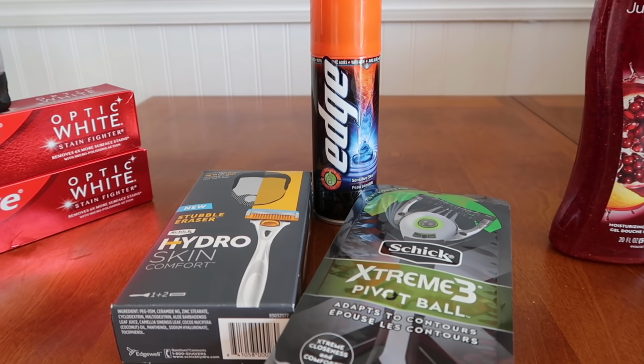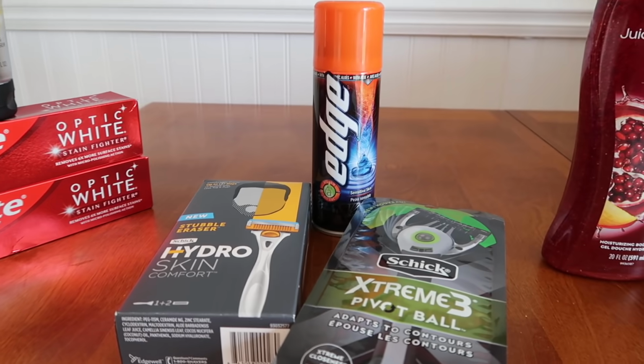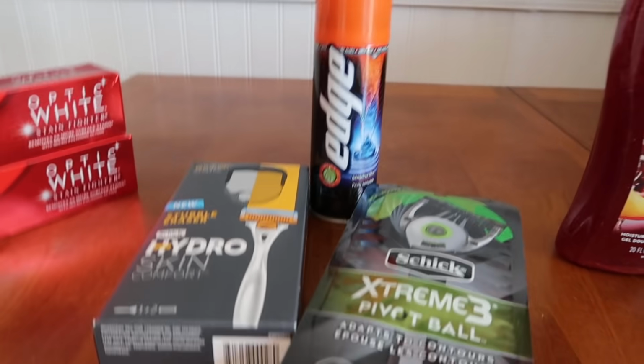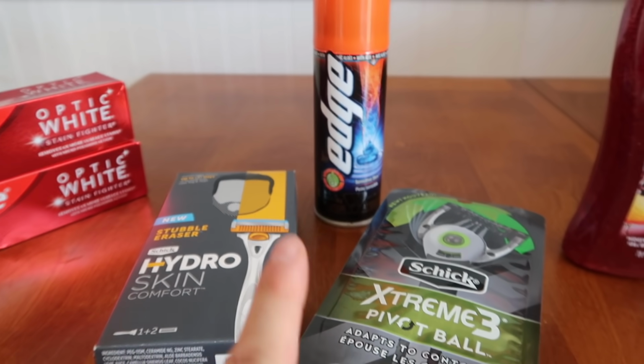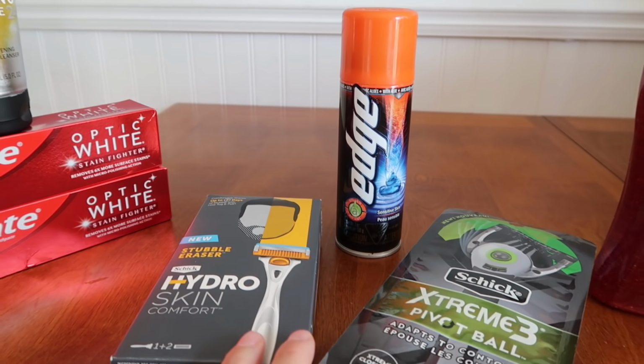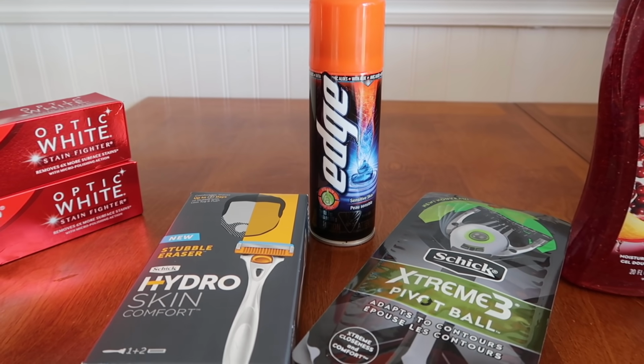So for all of this stuff, it is $17.97. We have a $3 for the fancy, a $4 for the disposable, and $1 for the Edge. So that's $8 of coupons coming off right there.